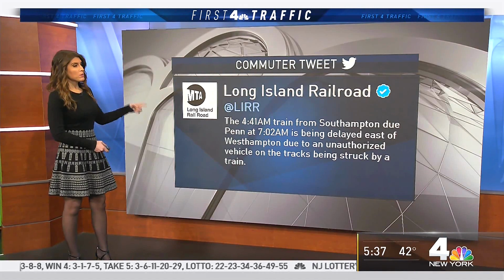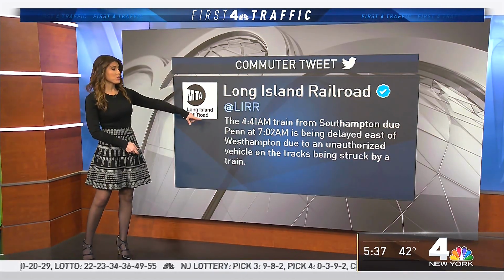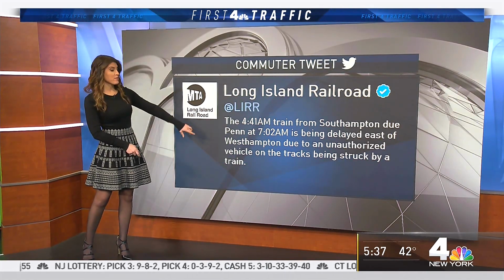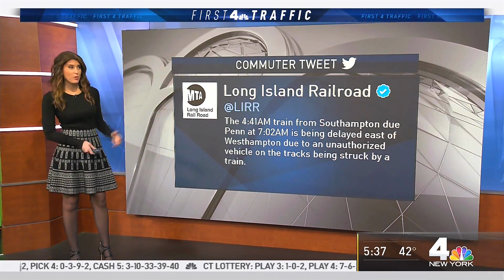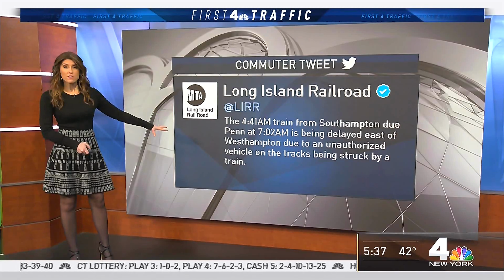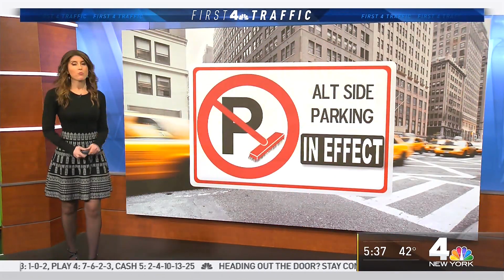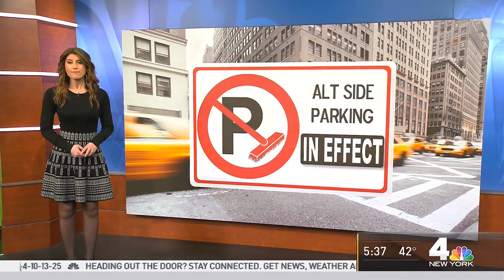But LIRR tweeted this out a little while ago that the 441 train from Southampton to Penn was delayed east of West Hampton due to an unauthorized vehicle on the tracks being struck by a train. So we haven't had an update yet. This is about 20 minutes ago they tweeted this out, but you could expect potential LIRR delays because of this, at least out east. Otherwise, the rails are on or close to schedule, and alternate side of the street parking rules are in effect today. We will have more weather and traffic coming up on the 4s. All right, thanks so much, Lauren.